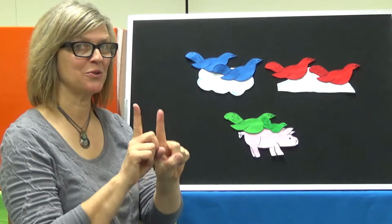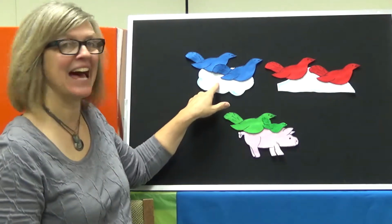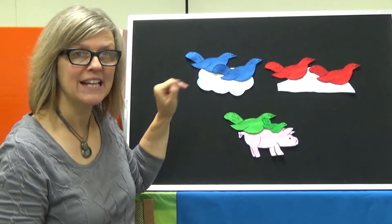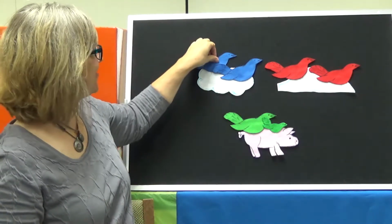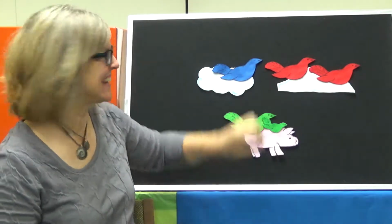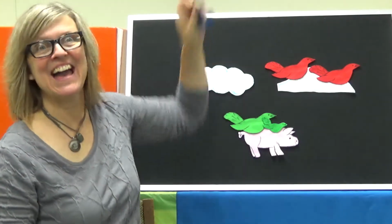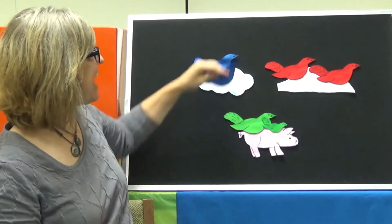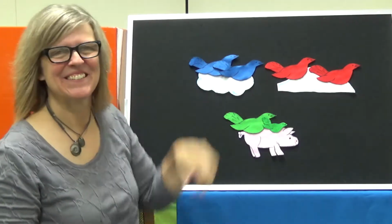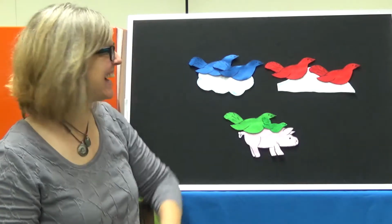Bluebirds. So we have two little bluebirds sitting on a cloud. One named Soft and one named Loud. Fly away, Soft. Fly away, Loud. Come back, Soft. Come back, Loud. Two little bluebirds sitting on a cloud.